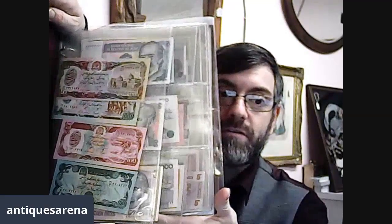Well, last Saturday, I went to the car boot sale with my daughter and obviously filmed a little bit and showed you some of what I bought. And in amongst the lot I bought was an entire collection of banknotes.